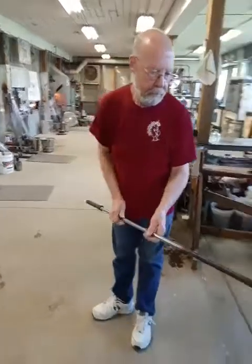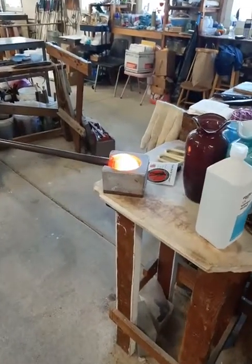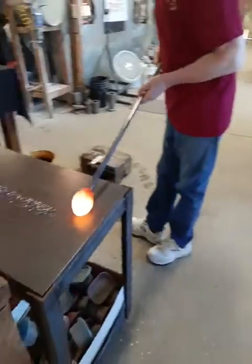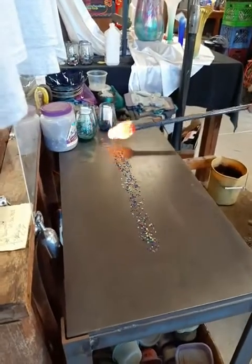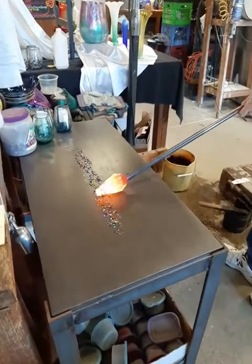So Foster's brought the glass back now, and this looks like a block. It's kind of a half mold, and it gets the glass shaped like he wants. Now he's going to roll across the line of frit, which is granular glass. That's going to pick up, and this will be on the bottom of the stemless wine glass.